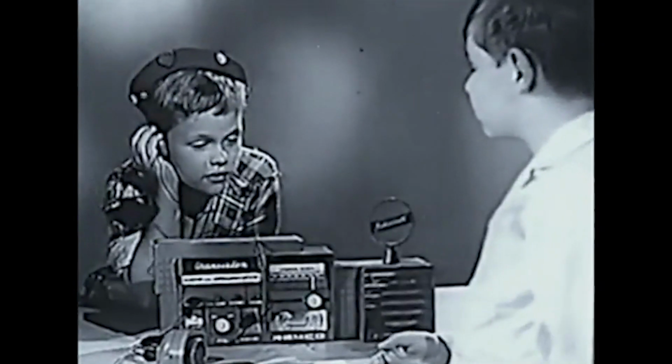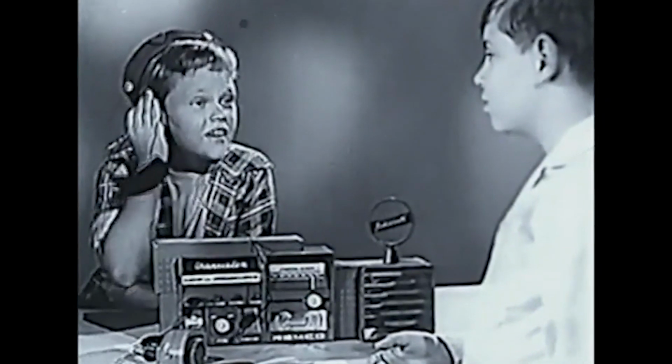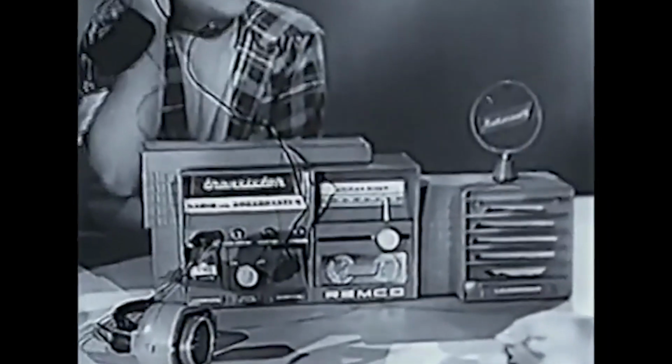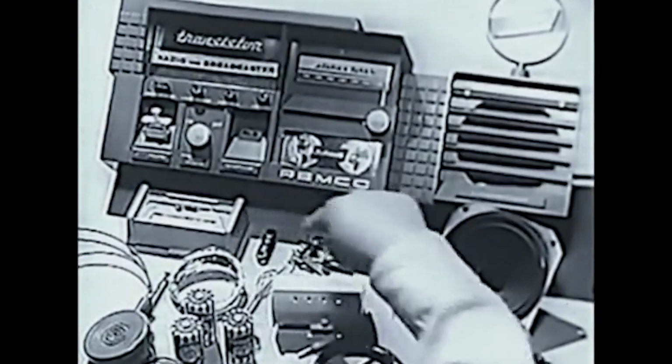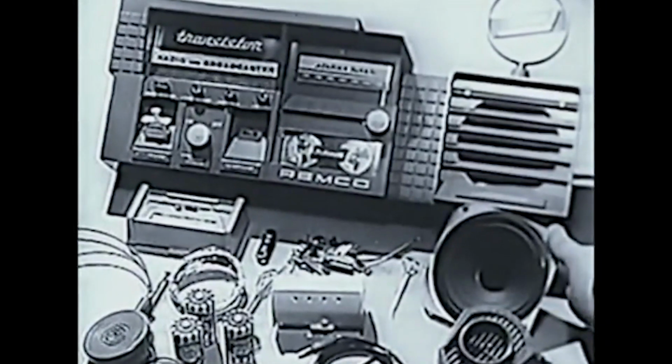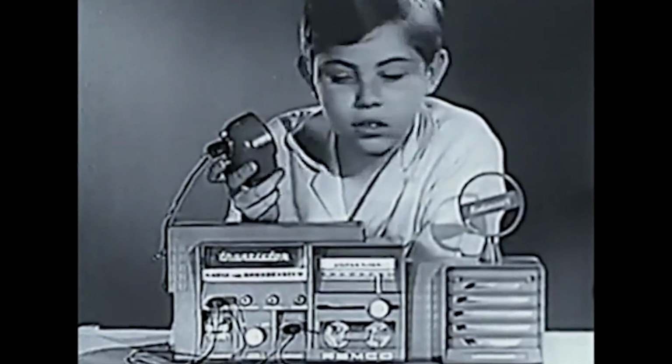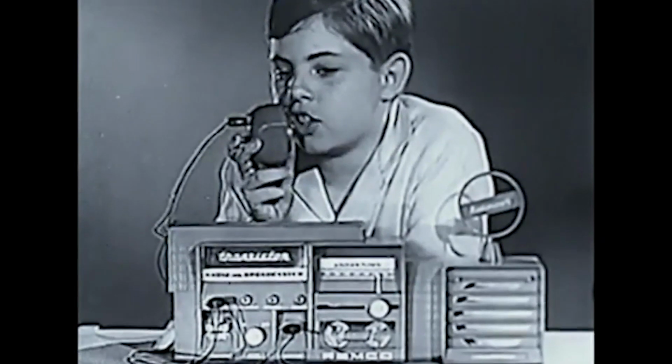What are you listening to? This Remco transistor radio I made myself. Want to listen? Gee, the ball game. It's a real radio and it works great. Could I build one too? Sure. Remco makes it real easy. All you have to do is put together all the parts that come in the Remco kit. The transistor, the tuner, and a separate loudspeaker for broadcasting. Can you do your own broadcasting, too? Yeah, sure. I'll do the announcing with this microphone while you work the radio. This is radio station REMCO, Remco, the do-it-yourself radio station. Oh, boy, we're radio engineers!